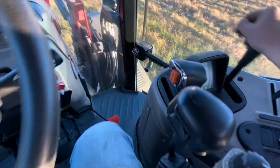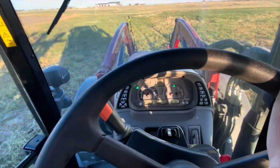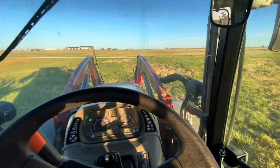But I absolutely love this Maxxum 150. It is everything that a 150 horse tractor should be. Oh, another thing, on the steering wheel, there's one of the flashings from the mold still on it. It's little stuff like that.